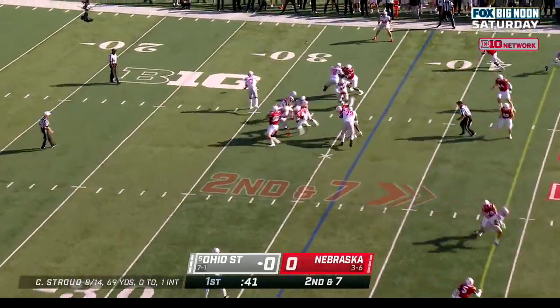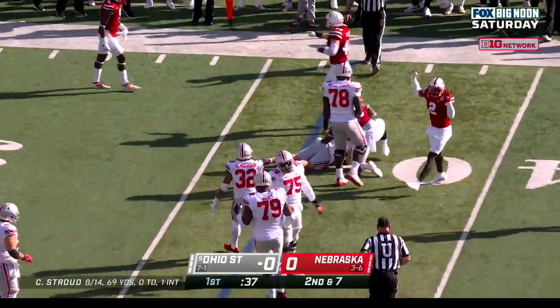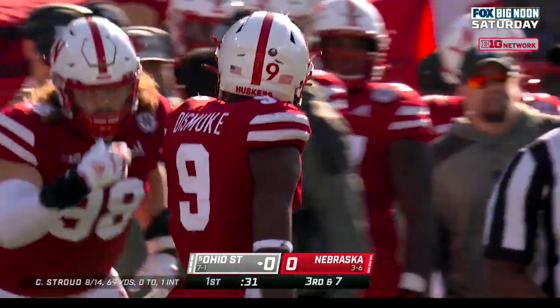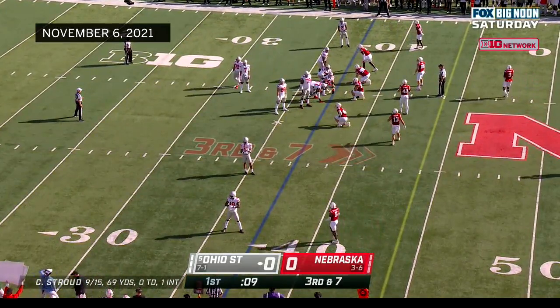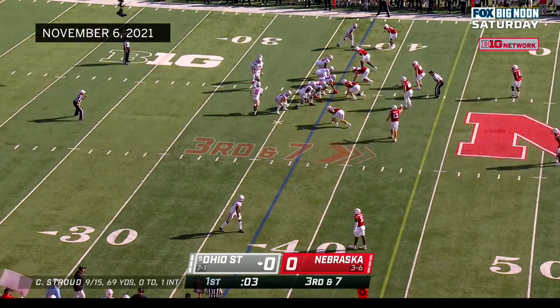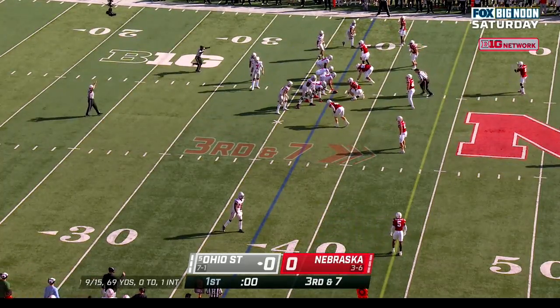Second and 7 at the 37. Quick strike on the hitch to the sideline. Nebraska, well played. Dismuke comes up and makes the open field tackle. Third down and 7 at the 37. Stroud, will he snap it? And he will not.